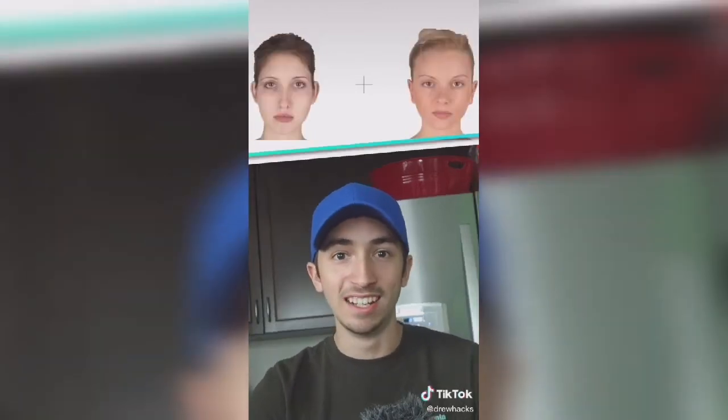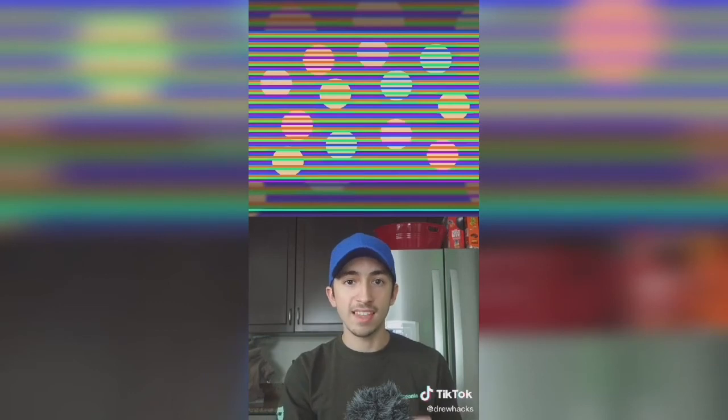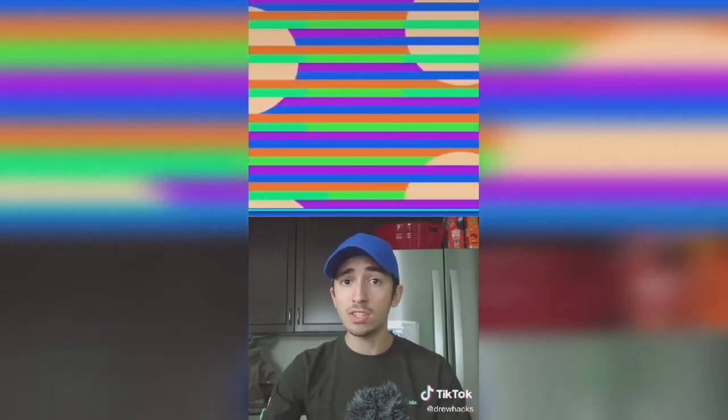I'm so confused. Is this cat walking up or down the stairs? To me, it seems to be walking up, but it looks different for different people. What do you see? All of these circles are the exact same color. They're all yellow. But when zoomed out, you can see different colors like red, green, and pink.